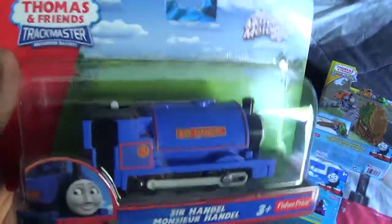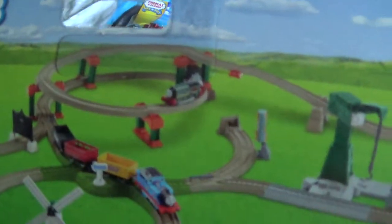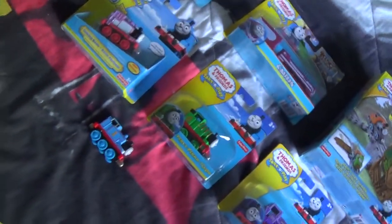There's a CGI face. Correct shade of blue. Looks pretty good. I'll show you the back of the box real quickly. There's Porter. I haven't been able to find him though. Diesel, and of course Thomas. And one last item to show you before I begin unboxing these items.